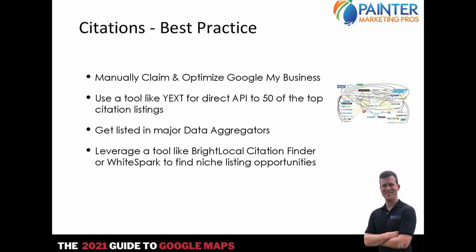So, some citation best practices. You always want to manually claim and optimize your Google My Business. Never automate that, never outsource that. You can outsource it to a respectable marketing agency, but that needs to be a manual process. It needs to be very hands-on. Using a tool like Yext for direct API to at least the top 50 citation listings is really important. Make sure that you're getting listed in the major data aggregators, so those 4 that we covered before. Sometimes that costs extra, but you need to do it.